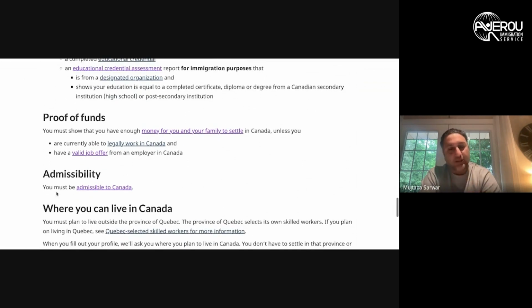And then there's going to be admissibility things. This is based on your police certificates. Do you have a criminal background? It's also based on your medical. Do you have any communicable diseases? It's also based on whether or not you have violated any previous immigration laws in Canada, et cetera, et cetera.